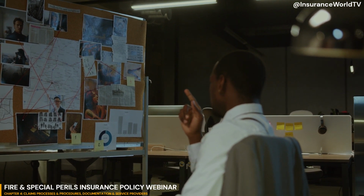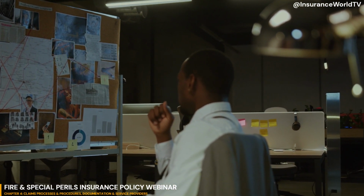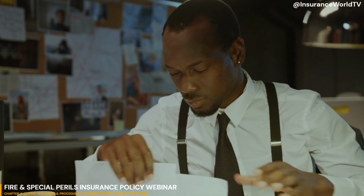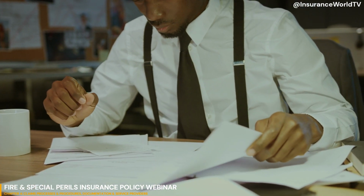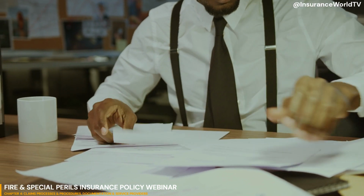3. Loss assessor. In some cases, the policyholder may hire a loss assessor, also known as a public adjuster, to represent their interests in the claims process. The loss assessor works on behalf of the policyholder to document the loss, negotiate with the insurance company, and ensure the policyholder receives a fair settlement.